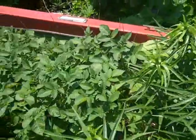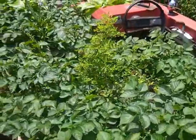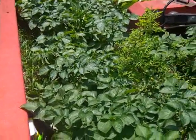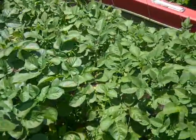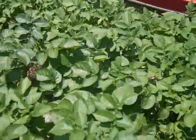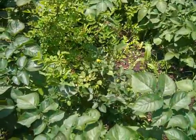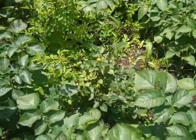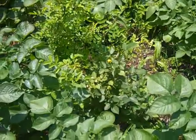Okay, my garden is doing very, very well. Potatoes are getting very tall and very big. I'm gonna have plenty of them later on this year. Hey, look, my roses are about ready to bloom. They are so cute. Those are miniature yellow roses.